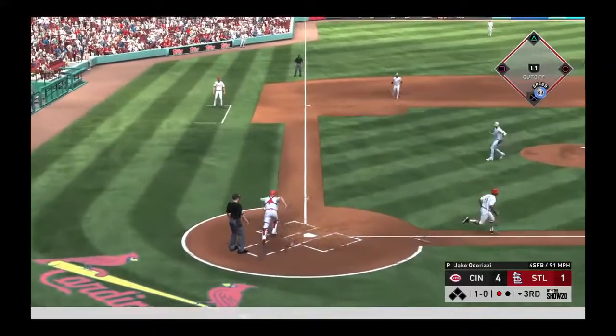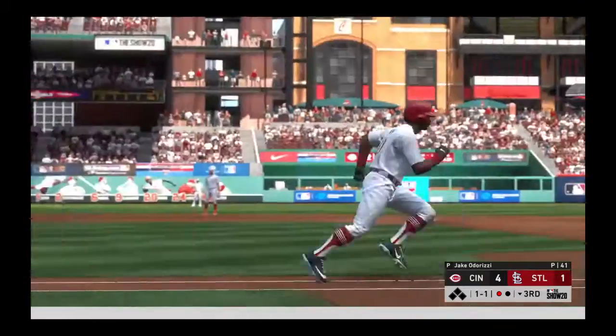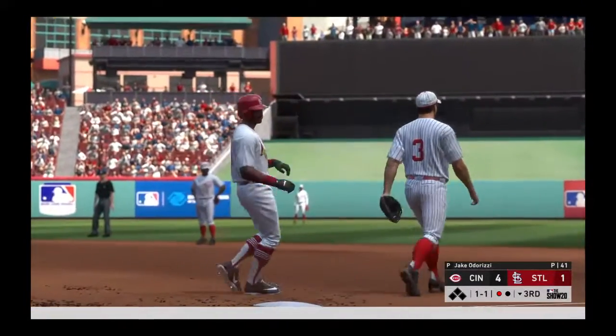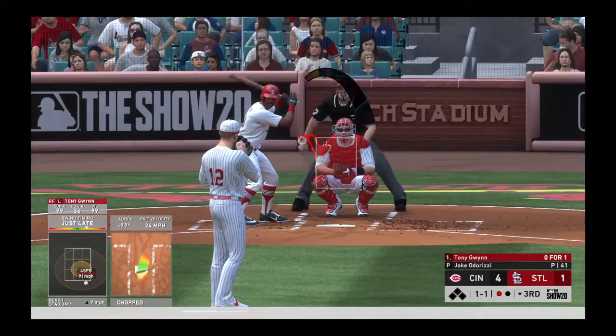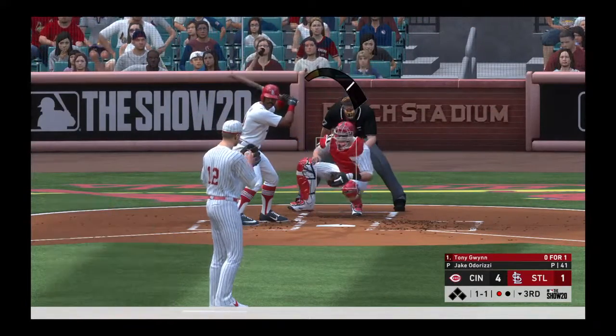Weak grounder down the line at third, but a foul ball, 1-1. Not surprised he's laid on a heater right there. Just saw an off-speed pitch. Wanted to stay back a little bit too long.